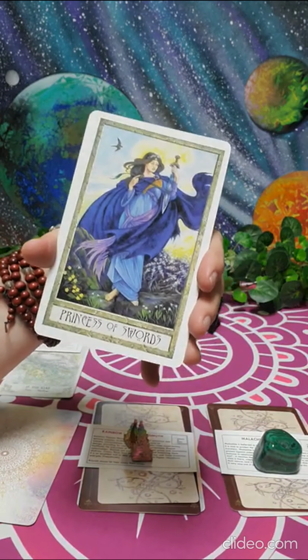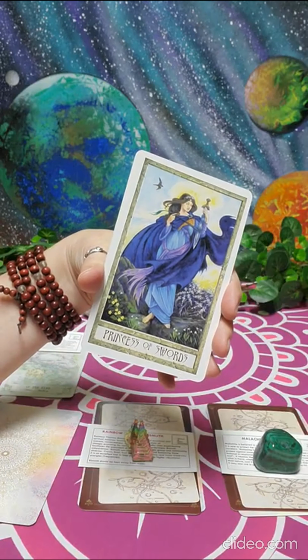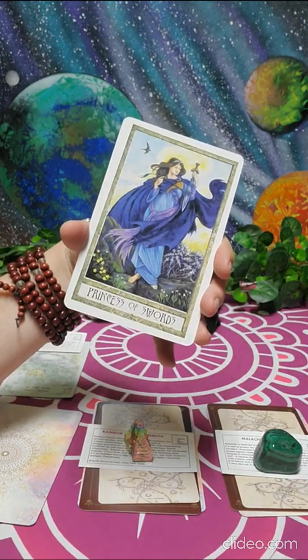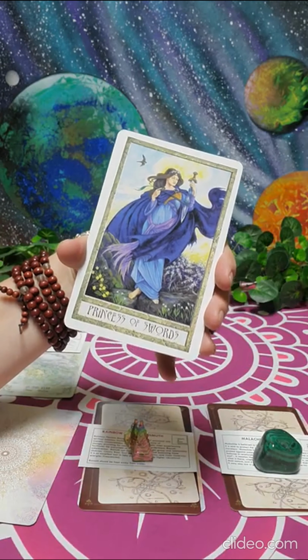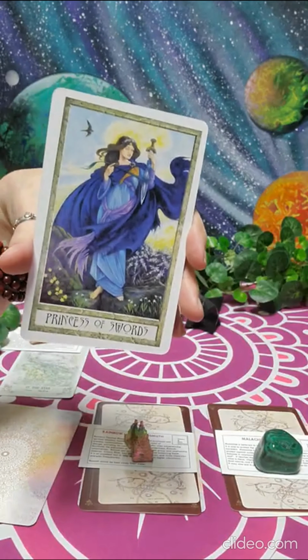So whether somebody comes to you and says, hey, did you hear that so-and-so's are hiring? You'd be perfect for that job. Or, hey, look at that person over there. I think you two would be great together. Someone's going to bring you a message. And when they do, don't just blow them off. Because she's the Princess of Swords.